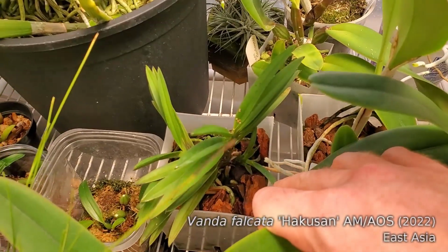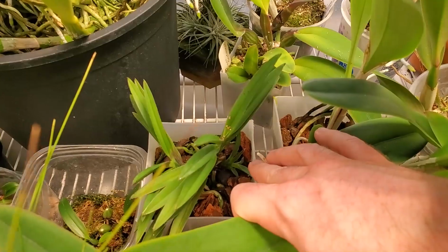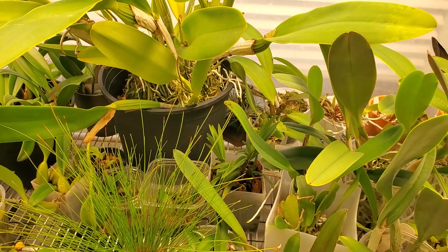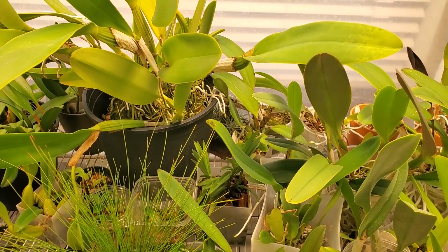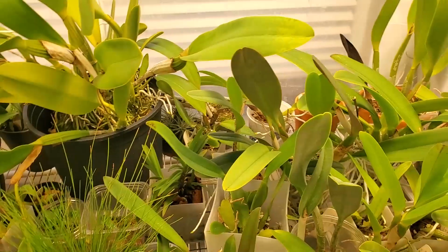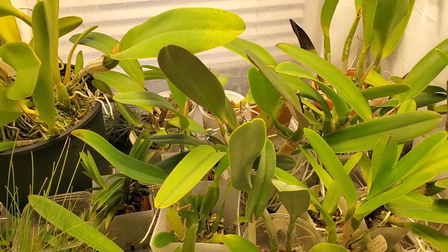Got my little Vanda falcata haxan back here. Looks like it's pushing new roots. Got a new little growth in the front. Very exciting. Hope to have a nice bloom on that. Last year it bloomed super early. It bloomed in April. It's supposed to bloom in July, but the grow tent kind of accelerates things a little bit. Everything's about 2 months ahead in the grow tent. But that goes all year round. It's like the year is adjusted to 2 months ahead.